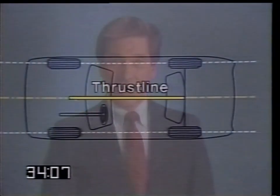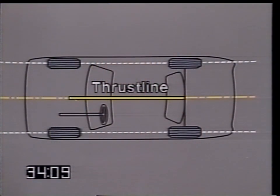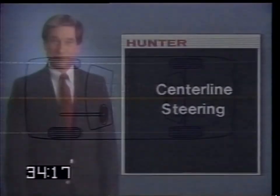Knowing the amount and direction of rear wheel thrust angle is important, not only as a diagnostic tool, but also in making rear wheel alignment adjustments. When performing a four-wheel alignment and adjusting rear toe to equal, then thrust line becomes parallel with the geometric center line and thrust angle is reduced to zero.